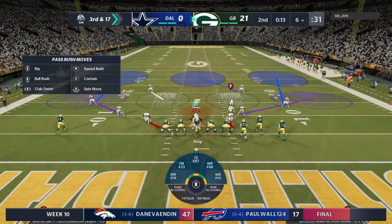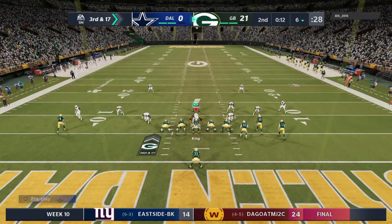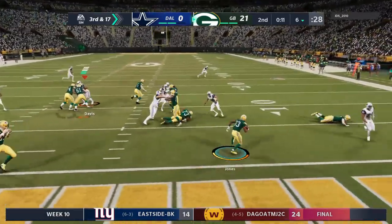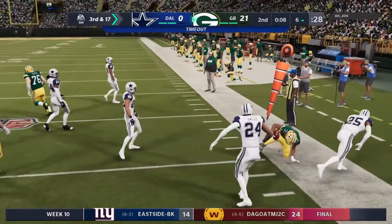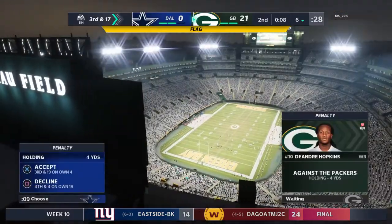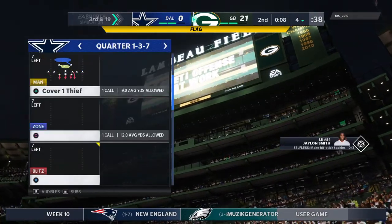After the sack, they'll come up now 3rd and long. Yeah, I wouldn't be surprised to see them run the ball here just to try and get some space. Not wanting to risk another sack, they'll play it safe with a run. And he does not get to the 1st down marker as they stop him at the 19. So a decent gain, but all for naught on the penalty.